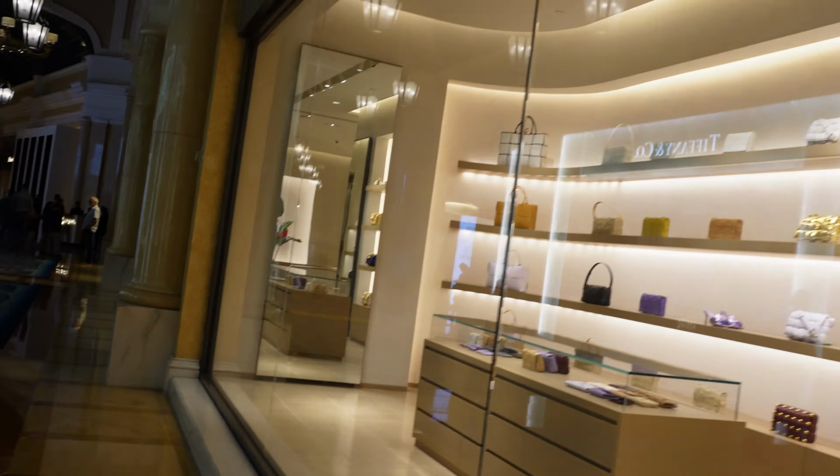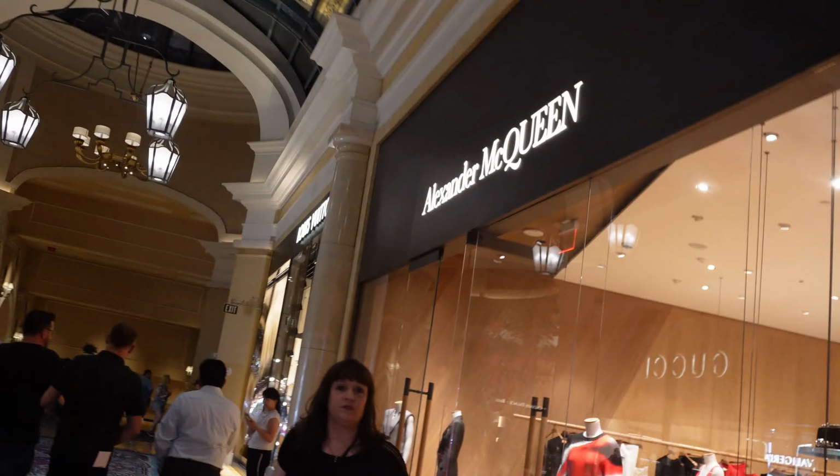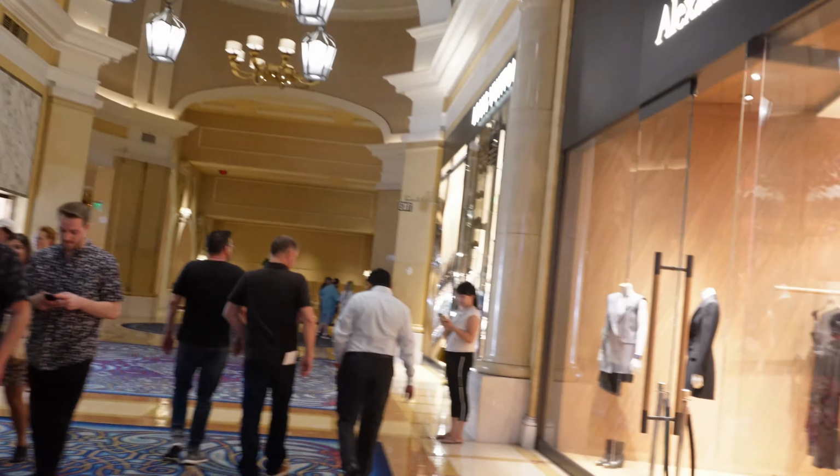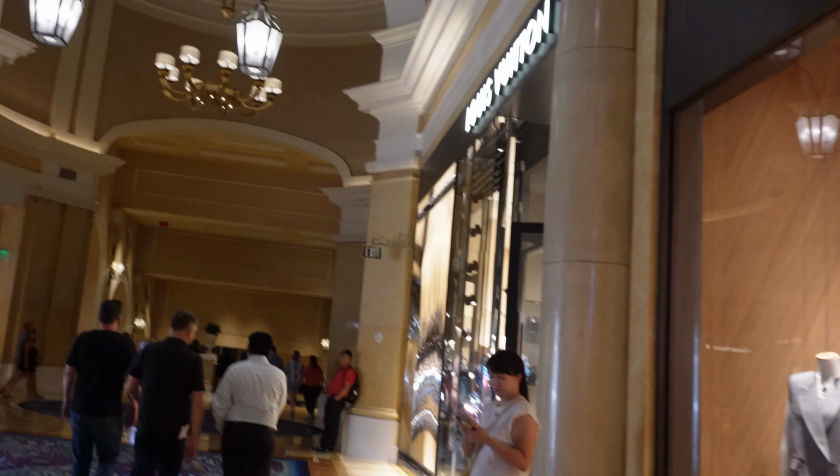And then I believe as we continue down, this is Spago, which is a Wolfgang Puck restaurant. We were not fans of the other Wolfgang Puck place that we went to, so I don't know, should we try that one? And then we've got Prada. We've got Gucci, and we've got Alexander McQueen, which is also another luxury brand. And then we've got a second Louis Vuitton all the way down here at the end.